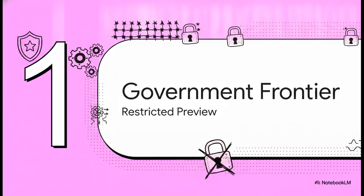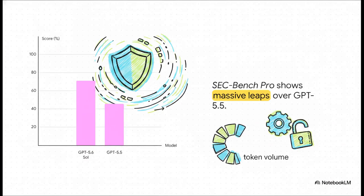Part 1. The government-gated frontier. Let's talk about that restricted preview. The reason this release was treated with such unprecedented caution is, well, pretty clear when you look at the numbers. On SEC Bench Pro, which tests defensive threat modeling and code review, GPT 5.6 Sol scored 71.2%. That completely blows past its predecessor's 45.8%.